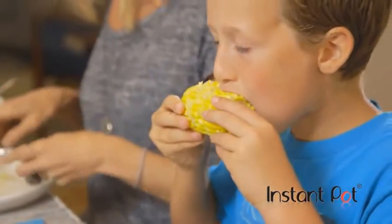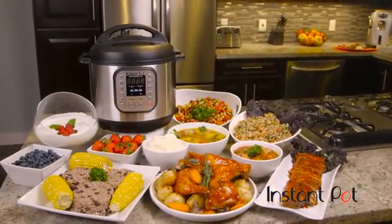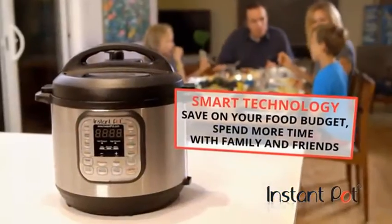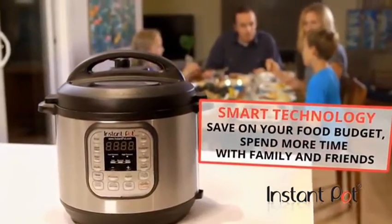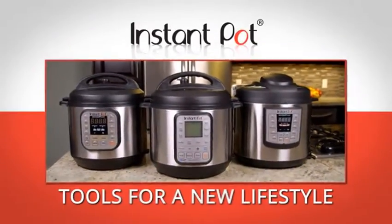You'll never forget the first moment you put Instant Pot in your kitchen. Instant Pot produces delicious and affordable home cooking using smart technology, which means savings on your food budget, more time to spend with your family and friends, and living a happier, healthier lifestyle. Instant Pot, tools for a new lifestyle.